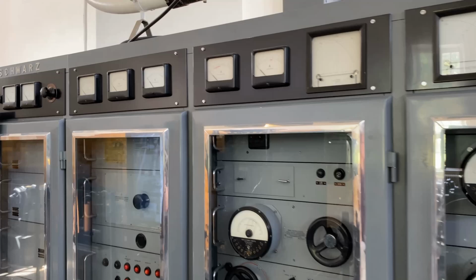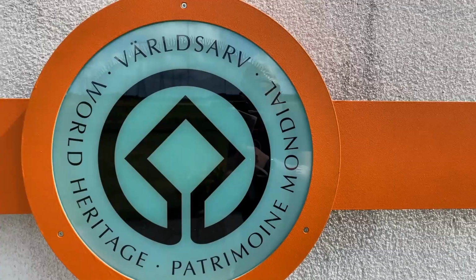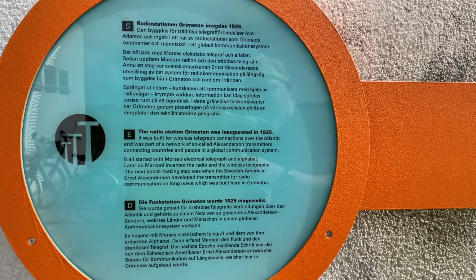As other forms of communication evolved during the 20th century, the station's original purpose grew more and more obsolete. The facility was inaugurated as a UNESCO World Heritage Site in 2004, and it is the only operational electromechanical longwave transmitter remaining in the world. The facility is still in use for several radio services today.